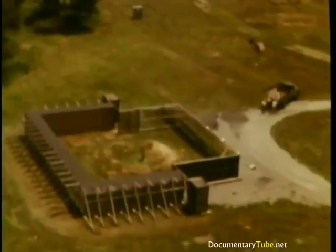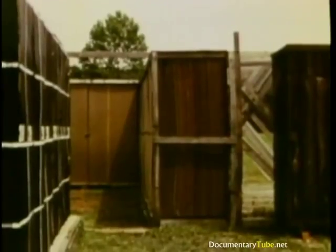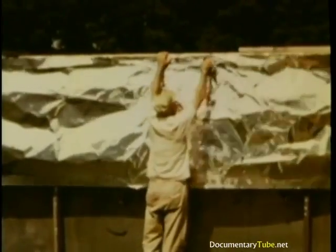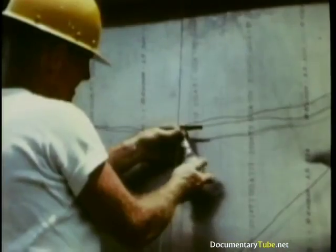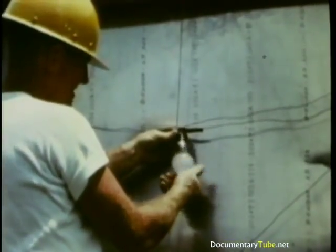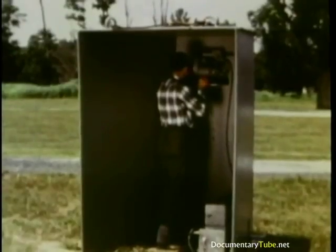Another unique test facility serving the Aberdeen engineer is this odd-looking structure, made of wooden target panels and aluminum foil, with light bulbs hung inside. It can be used to accurately determine the explosive capability of artillery shells, such as the 175 millimeter.